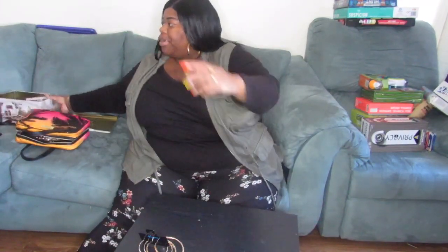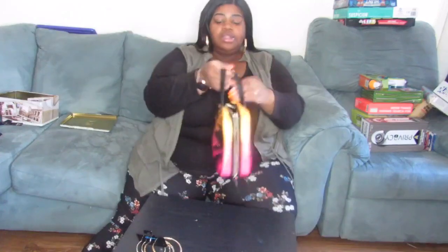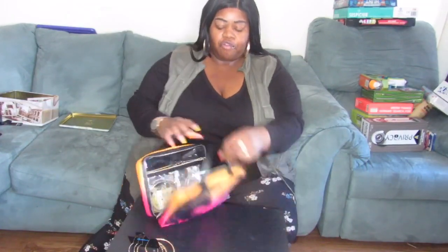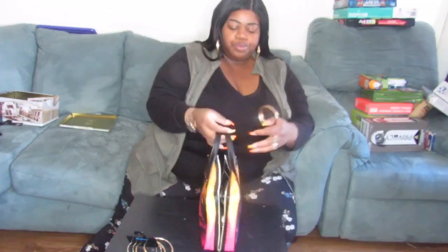So since I started with earrings, that's what I'm going to do with this bag, because this bag is nothing but earrings and I think chokers too. I got this bag from Victoria's Secret a year ago, I believe. It's supposed to be the makeup bag, but I turned it into my jewelry bag.